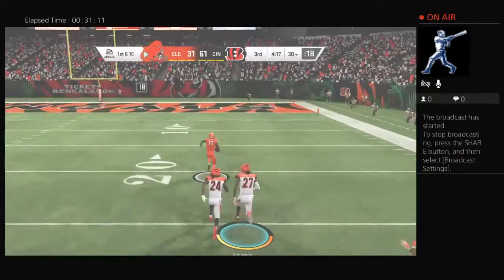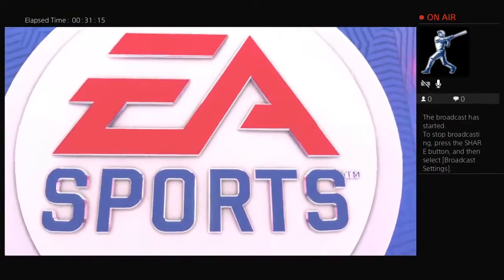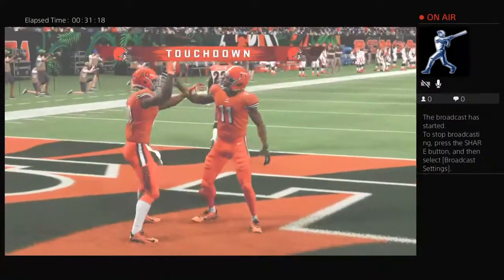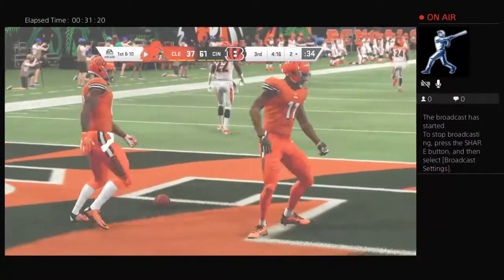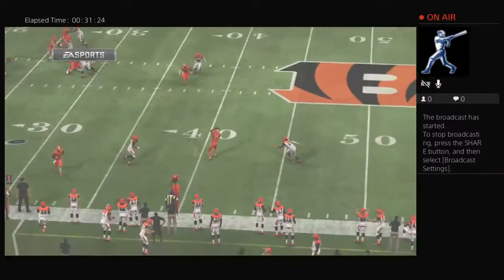The Red Sea parts, and there he goes. And all the way in. Touchdown, Cleveland. Antonio Callaway, 70 yards. And the Browns get a score closer.